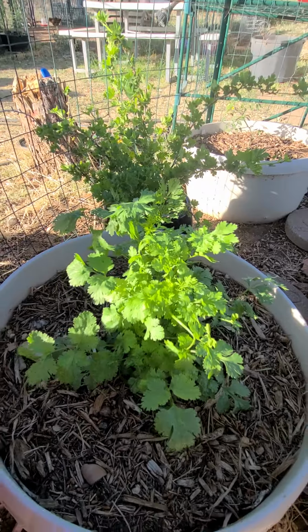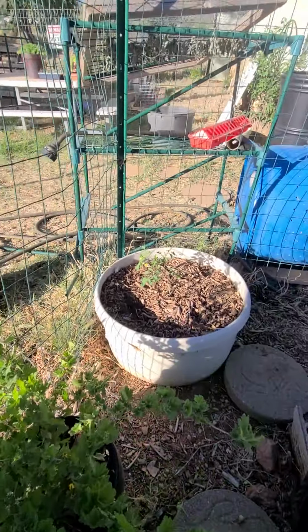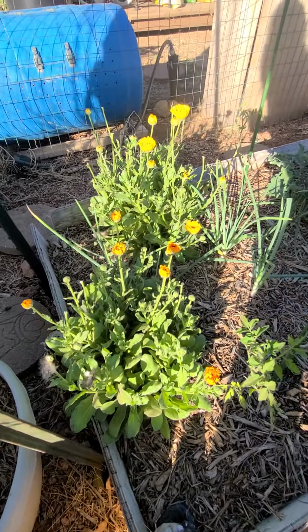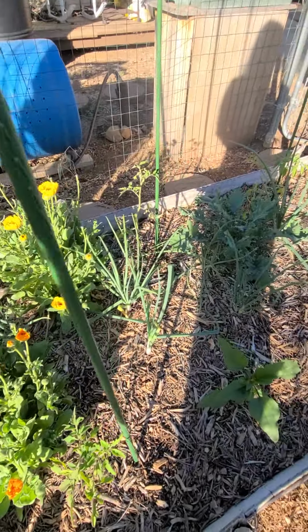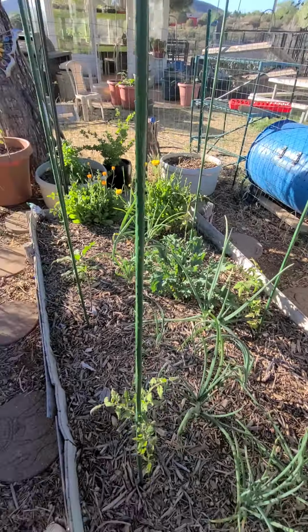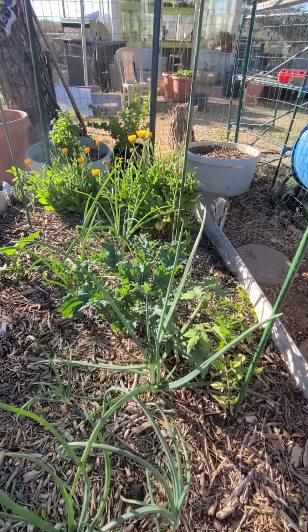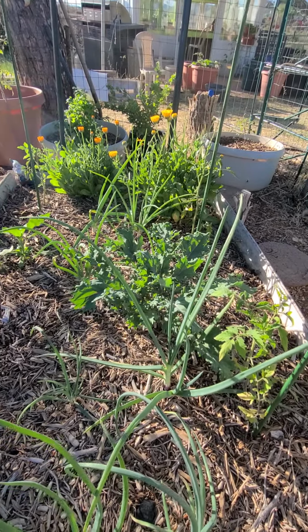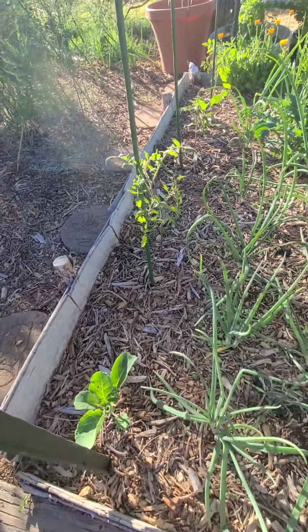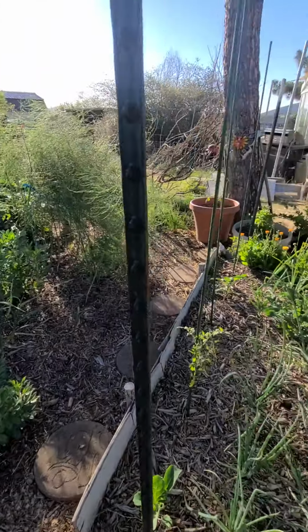Cilantro that's thinking about bolting. Some random berry bush. Another tomato. These are calendulas. There's onions down the middle row of this bed. Oops, sorry, my shadow is kind of in it here. So we got onions down the middle. There's a random kale right there in the middle of it too. And then I got tomatoes planted all along the sides. So that's it for this part of the garden.